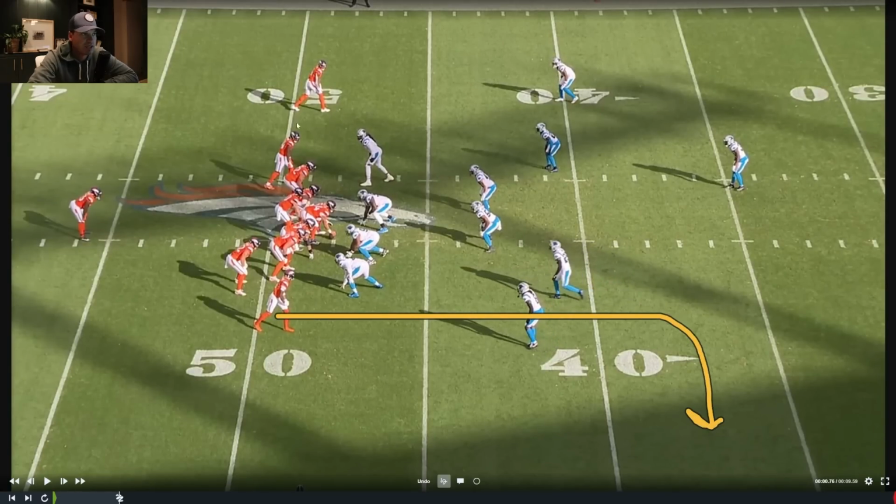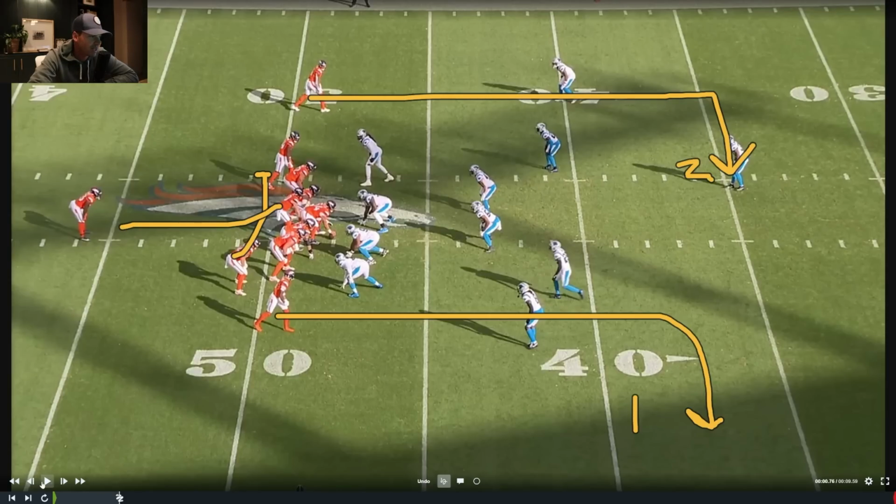Just got the speed out, or the big out here with the big in. Bo's going to work it off of play action. We got the slicer again, really selling it, working play action. You can see his eyes working from that out to the in.